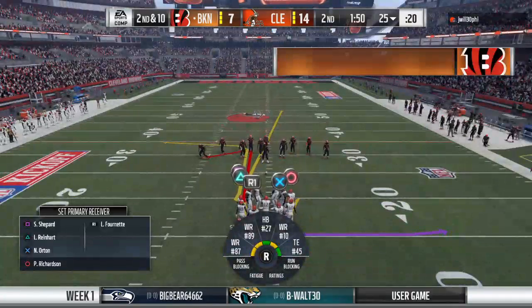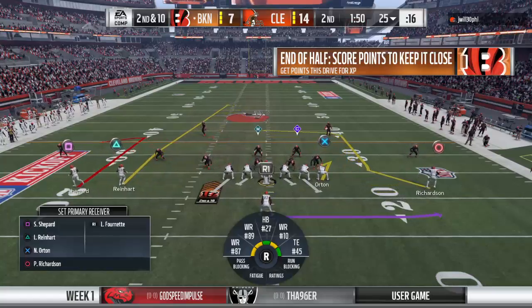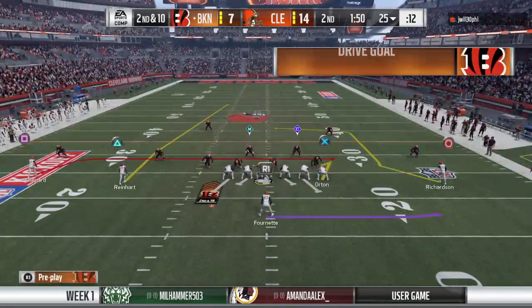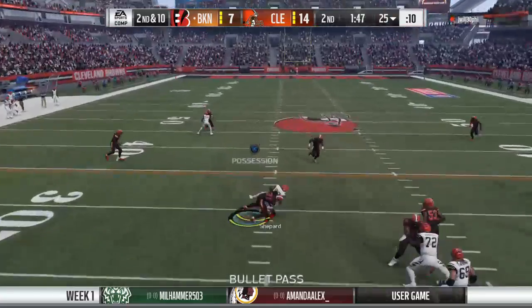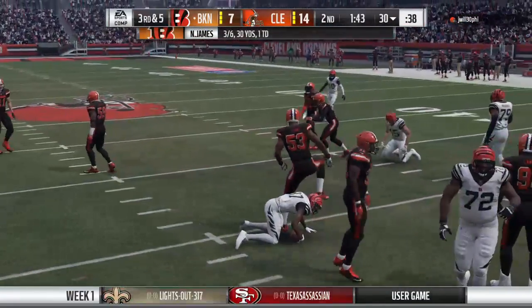So incomplete on first. Let's see what second down has in store. Here we go now. No. Check. Patriot. Throwing again. James. And he'll be brought down right at the 30 here. That catch good for 5.